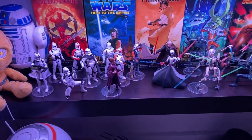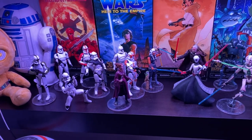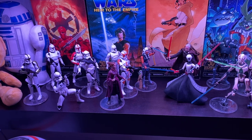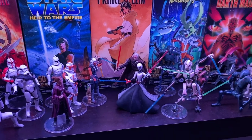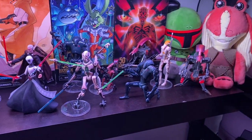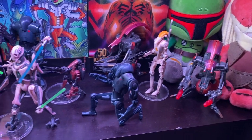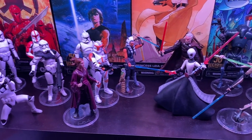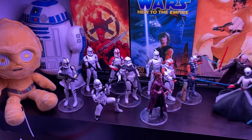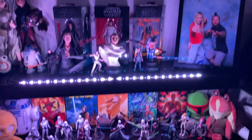And then in the middle, I kind of made a little Clone Wars display, with a bunch of clone troopers. And then we have Padme, Commander Cody, and Ahsoka versus Dooku, Ventress, Grievous, and a bunch of droids. So who would win in this exchange? Time will tell. But yeah, it's just kind of random, but that's what I have going on here. And I just think it looks awesome. That's the first thing you see when you come down the steps.